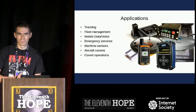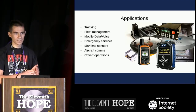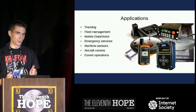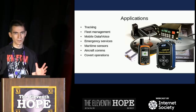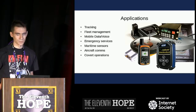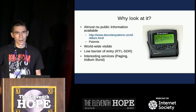And also, which is maybe very interesting, covert operations. So they have some high penetration paging service which reaches into buildings. And they also have this Iridium burst service, which is meant to be a one-way burst across potentially the whole globe, where you can't really say who's the recipient, and it reaches deep into even buildings. And that was also our start.